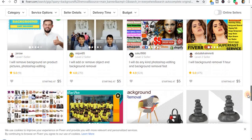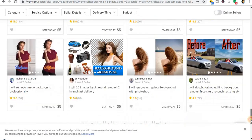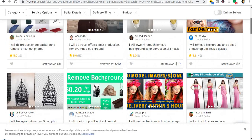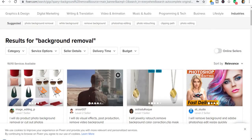Guys, can you see? I will add or remove objects to background remover. I remove background on product pictures, Photoshop editing. People are really crushing it out. $5, $5, $5, lots of more. Guys, just take action on it.